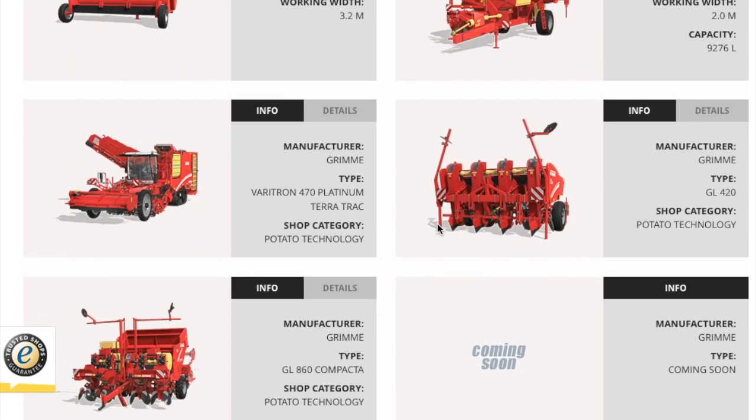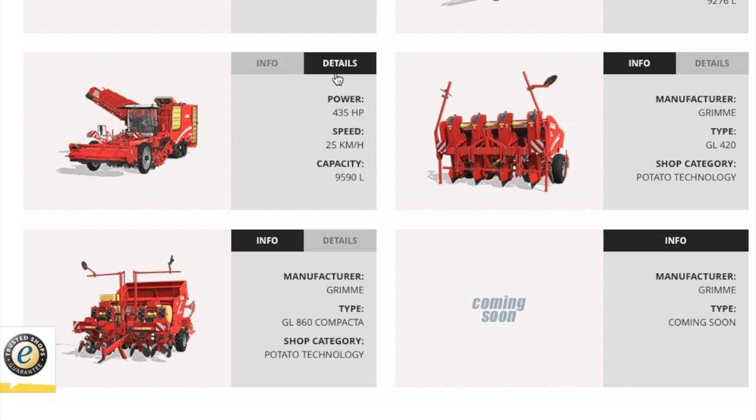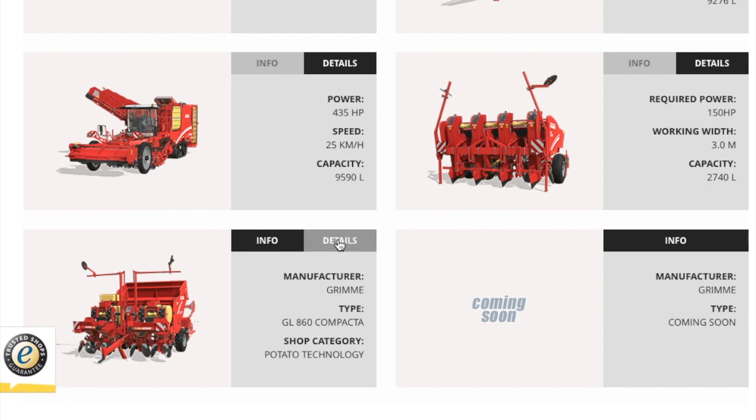Next we have the Terra Variant 470 Platinum TerraTrack that has 435 horsepower, a 25 kilometers per hour traveling speed, and 9,590 liters of capacity. Next we have the GL420 potato planter that takes 150 horsepower, has a 3 meter working width, and takes 2,740 liters of potatoes. Next we have the GL860 Compacta potato planter, which has 170 horsepower, 6 meters of working width, and 9,020 liters of capacity.